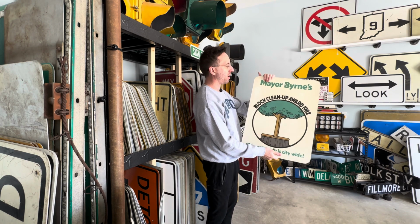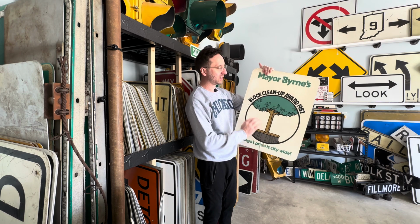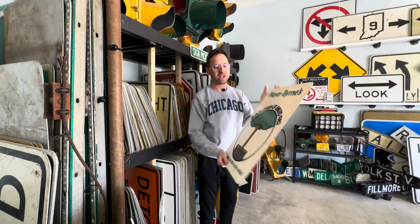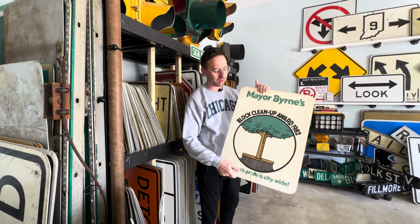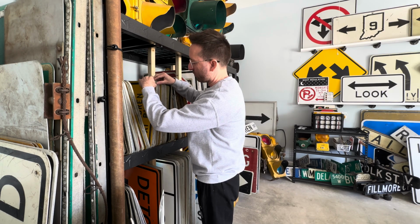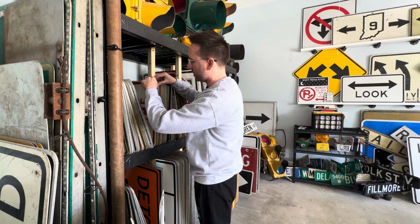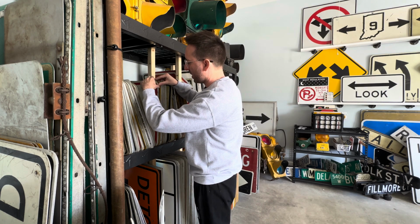But look at the design of that. They've got a different font that's outside of the norm for street signage. It's got the cool rounded type on it. It's got the tree going on there. It's got the mayor's name, white background. Man, this is so Chicago. Chicago's a lot like New York. They just pave their own lane, do their own thing. And as a result, at least when it comes to street signage and a lot of other things, they just do some really, really neat stuff.